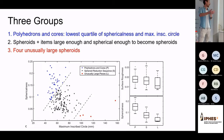When we remove the lowest quartile of sphericalness values and the lowest quartile of maximum inscribed circle values, we end up with these pieces, which we'll look at some examples of. Hopefully they look like cores or polyhedrons to you. We'll have a look on the next slide.